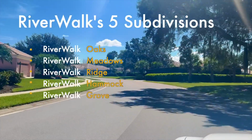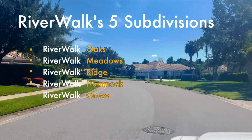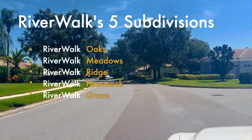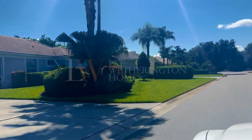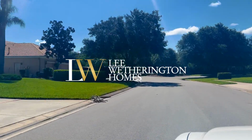There are 5 different subdivisions or sections. There are Oaks, Meadows, Ridge, Hammock, and Grove. And those are the 5 different sections. All sections are similar. There is one section of Riverwalk that has more of the larger custom homes, and Weatherington was a big component in building in that section of Riverwalk.